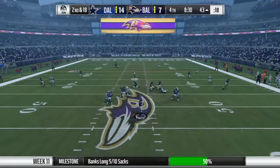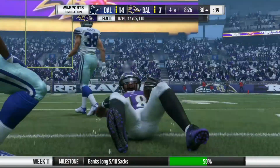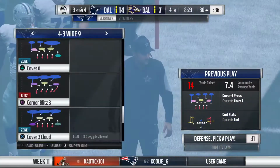On 2nd down, Flacco to throw. To the right side, and he's got Macklin. Complete. And he works it to the 30-yard line here, right at the 30. They get 14 back, but it leads now to a 3rd down.